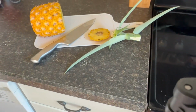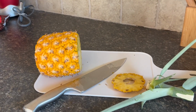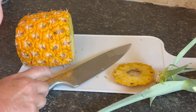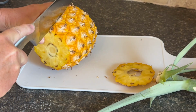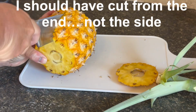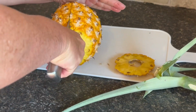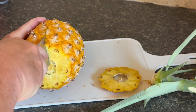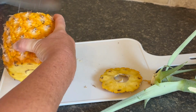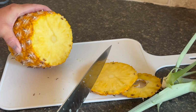Alright, back to the pineapple. So, I think what you're supposed to do is slice it right down the center. I'm not doing a very good job. That core is really tough. I can't get through the core. Don't think I cut enough off of the bottom. Let's see if I can cut some more off here. Yeah, that worked.